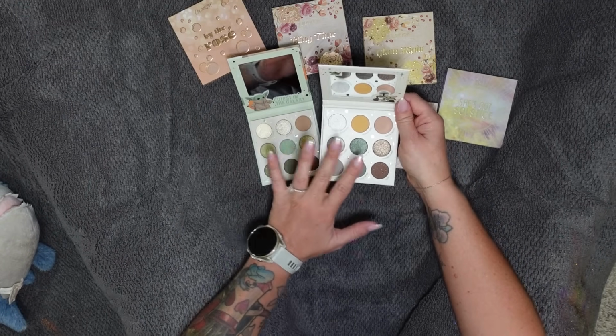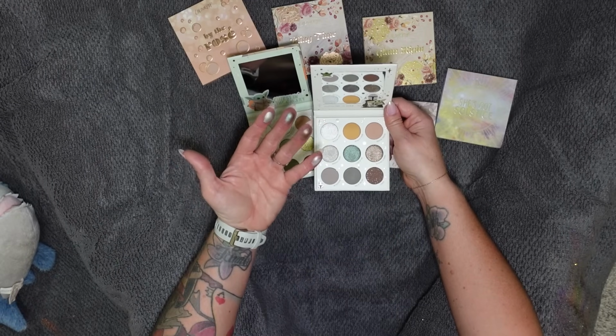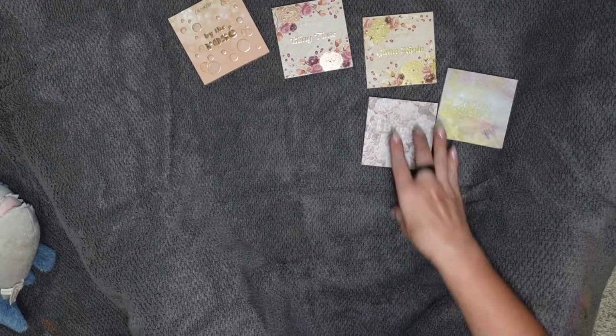Luke is a huge Star Wars nerd. I just took him to Disney for Star Wars. So I'm gonna keep the Mandalorian and I'm gonna keep the Child. Love those. All right, you guys, we need to compare.